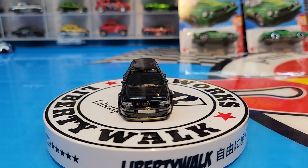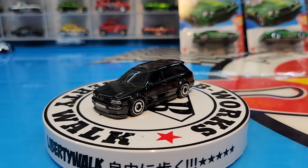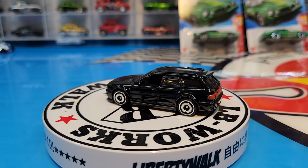Front end is done perfectly. No stripes anywhere on this car. Very clean. Side mirrors. Black interior. Rear decals are done. Just an overall beautiful mainline.